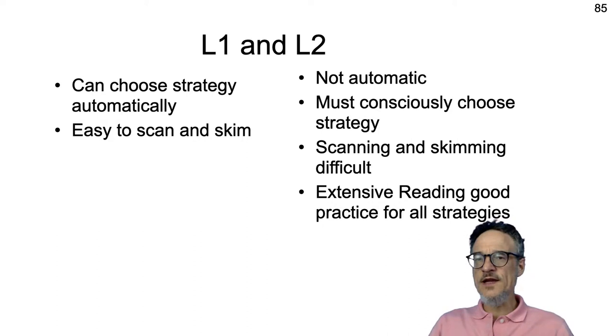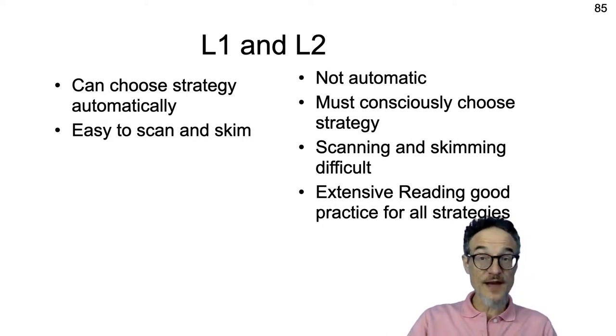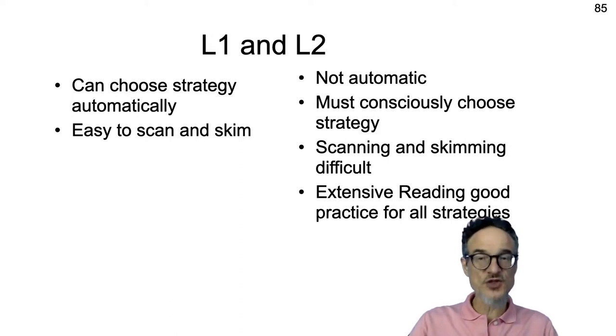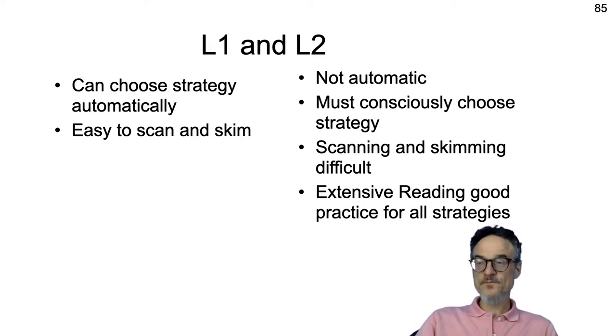L2 reading, in a foreign language, is not automatic. So the choice, you have to think about which kind of reading you need to do. And you need to often consciously choose which strategy you're going to read by. Scanning and skimming are difficult.